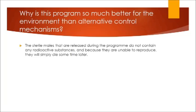Why is the program so much better for the environment than alternative control mechanisms? The sterile males that are released during the program do not contain any radioactive substances, and because they are unable to reproduce, they will simply die sometime later.